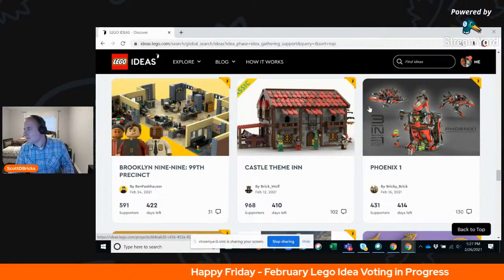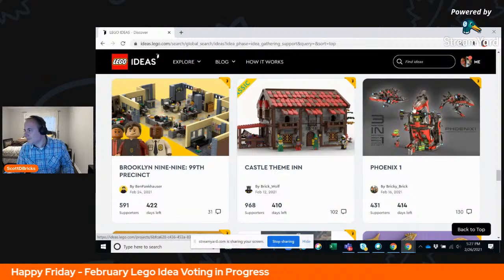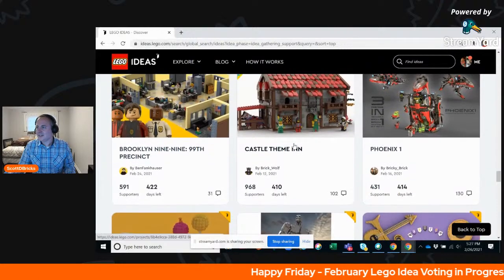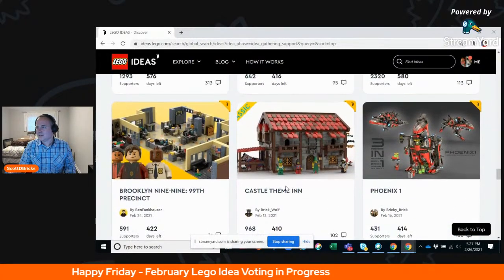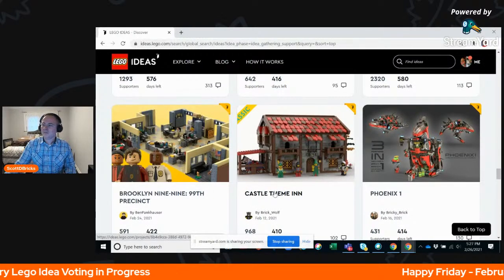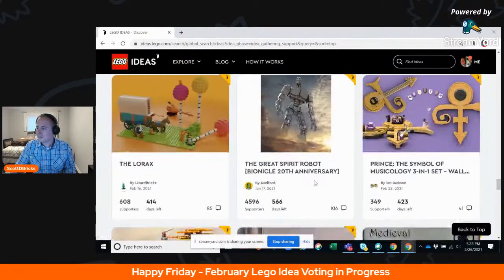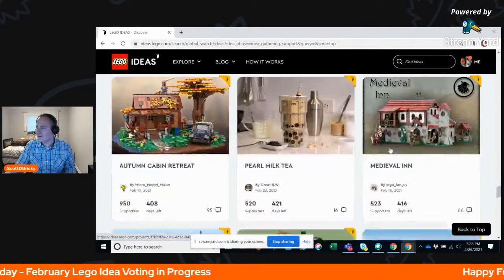Wow. That's almost like an M-Tron or Ninjago. Oh, see? Castle Inn theme. This is what I'm talking about. If this was the inn under the snow, it would totally get made. Oh, another medieval inn. Wow.